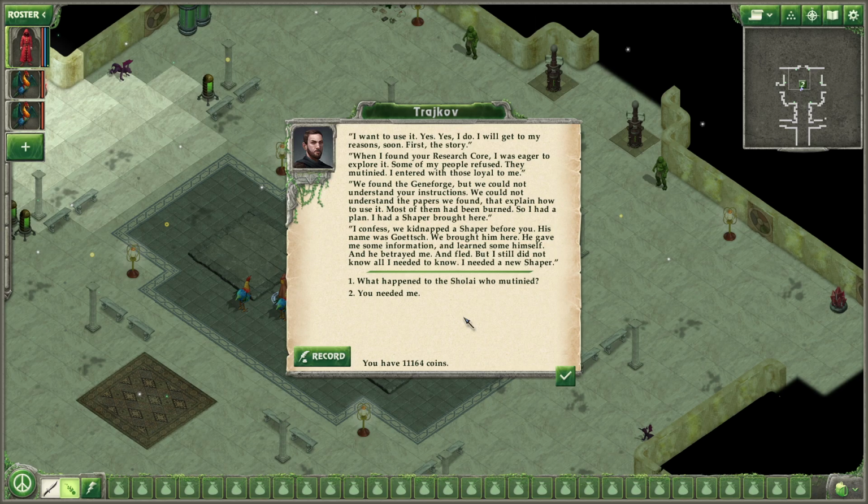I want to use it. Yes, I do. I will get to my reasons soon. First, the story. When I found your research core, I was eager to explore. Some of my people refused. They mutinied. I entered with those loyal to me. We found the Geneforge, but we could not understand your instructions. We could not understand the papers we found that explained how to use it. Most of them had been burned, so I had a plan.